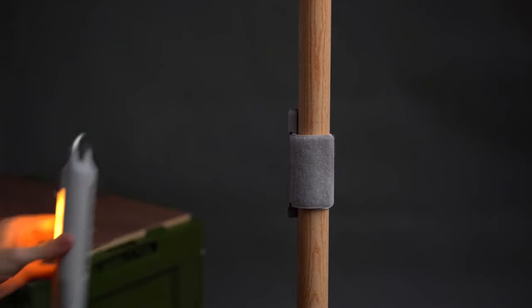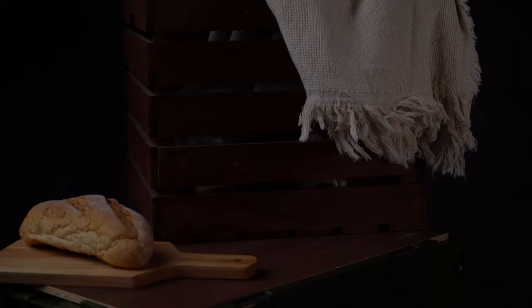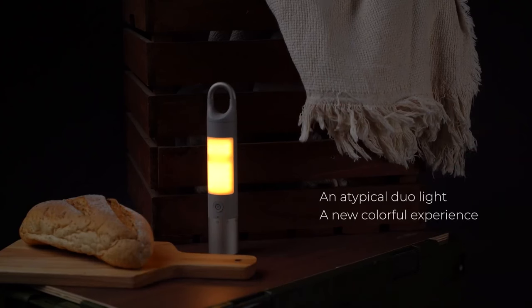A reliable flashlight that operates in demanding environments and harsh temperature conditions. 280 lumens, reduced condenser angle, reaching a distance of 200 meters.